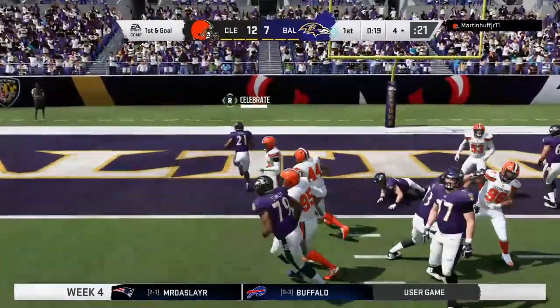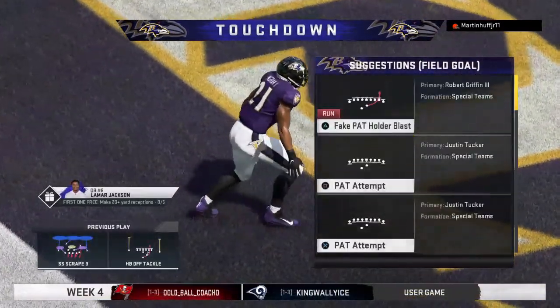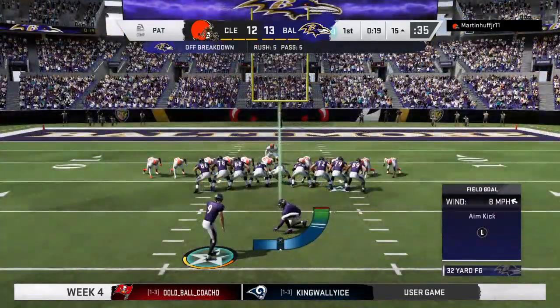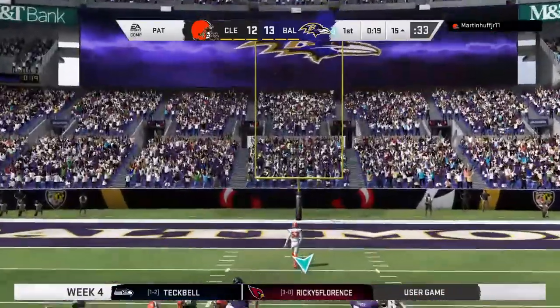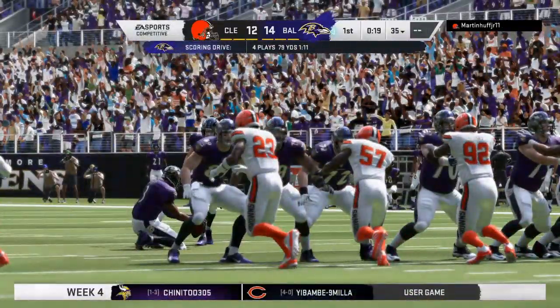They'll run here with Ingram, and he'll get in. Touchdown, Baltimore. Mark Ingram, his second touchdown on the season. And the Ravens have once again taken the lead. Tucker with the extra point, and the lead is now 2.